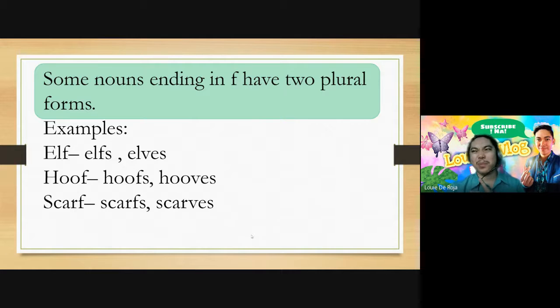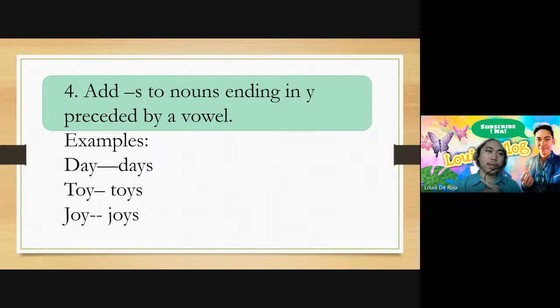So, we need to be more, kumbaga, observant sa mga ginagamit nating words at we need to check talaga sa dictionary. No? Hindi lahat ay pwedeng i-apply ng ganong rule.